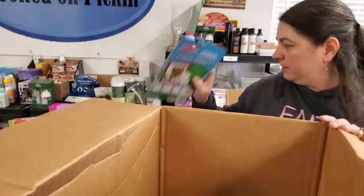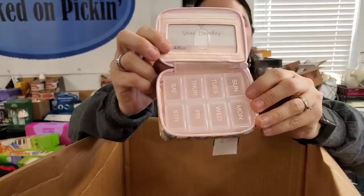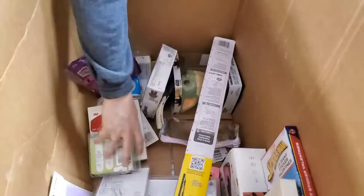What is this? It's a bag. Travel pill case. Hide your pills in it. Oh, look. Beautiful. Okay, here is a happy birthday bag with a big shark on it. Put that over in our party supplies. Then we got some command strips. These are super useful.